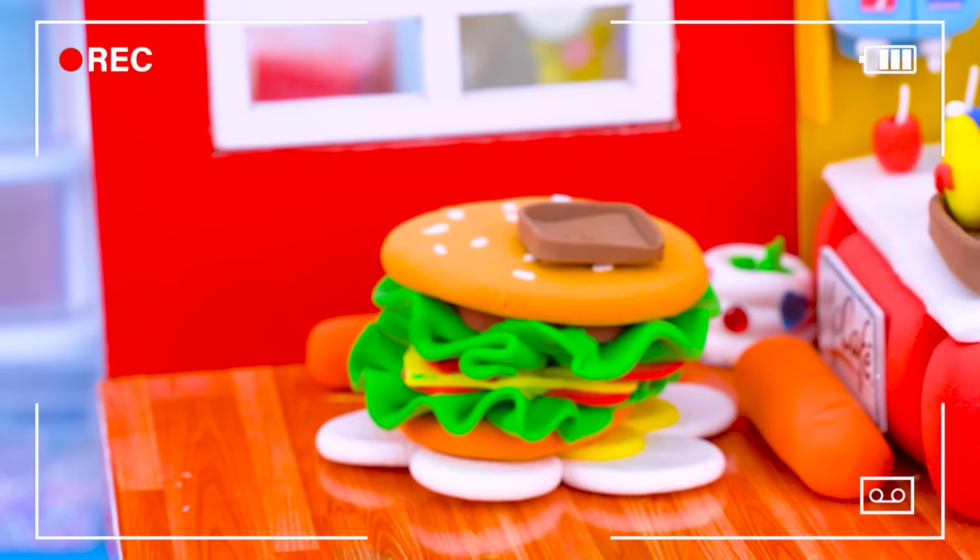I'm trimming off the excess fabric. Attaching two sides of the sofa here and here. And let's start decorating to add some accents.